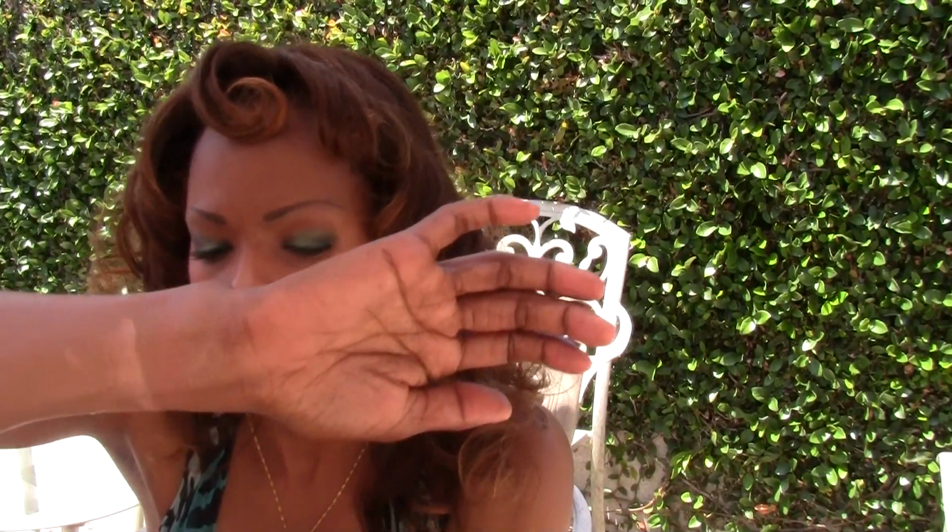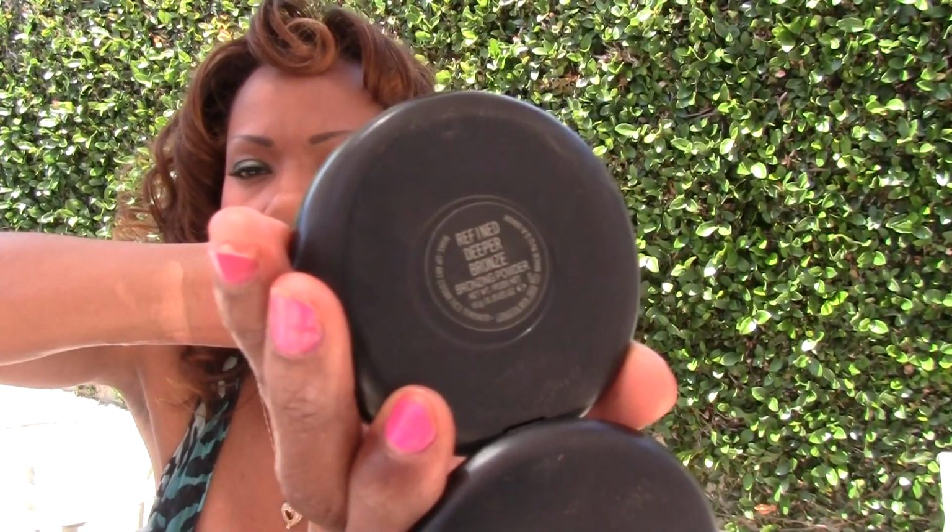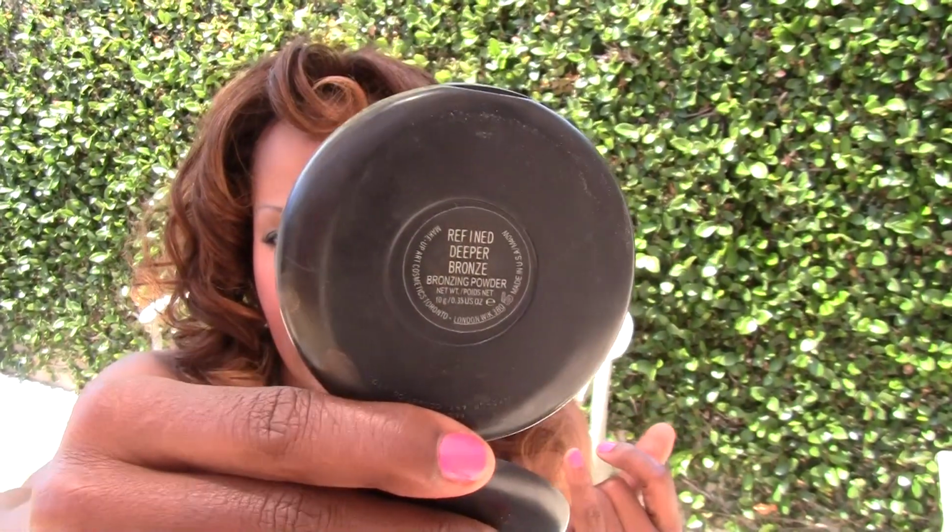So that one is this one, which is Refined Deeper Bronze. Matte came out with a collection of bronzers, and I don't know what they called it, but they came out with Refined Golden, and this one, Refined Deeper Bronze. Now this wasn't a big hit, and I almost missed it because I said, oh, I don't want anything from this collection, because I already had a bronzer that I had been using, which came out a couple collections prior, which is this one, Solar Richie. And to me, this one had just satisfied all my bronzing needs.